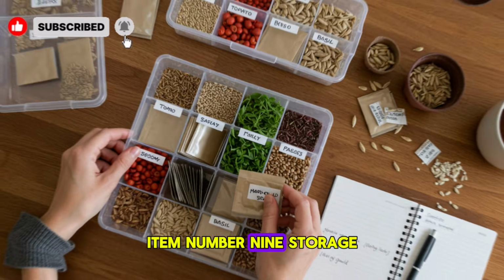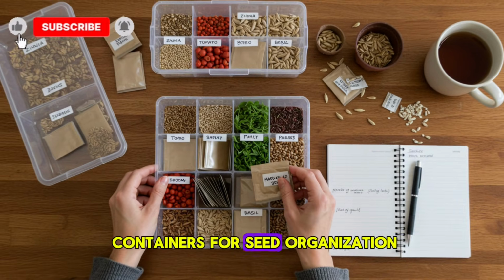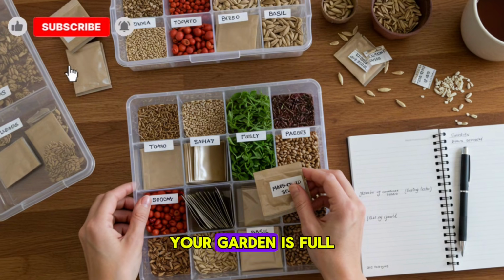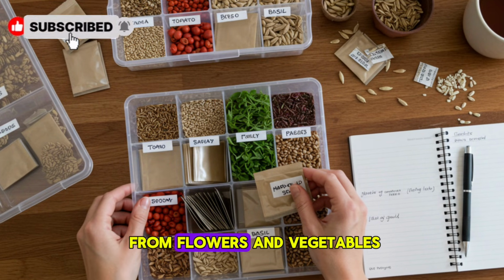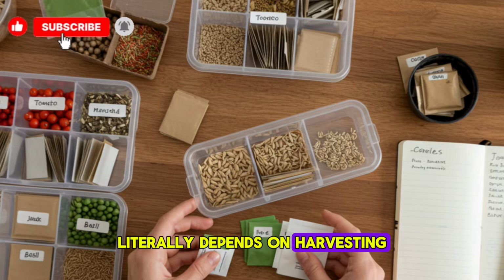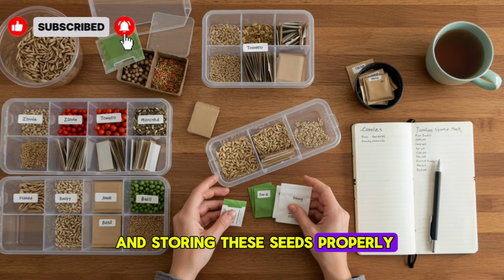Item number 9. Storage containers for seed organization. October is peak seed collecting time. Your garden is full of mature seed heads from flowers and vegetables, and next year's garden literally depends on harvesting and storing these seeds properly.